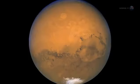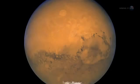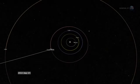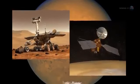Comet ISON is paying a visit to the red planet, says astronomer Carrie Liss of the Johns Hopkins University Applied Physics Lab. On October 1st, the comet will pass within 0.07 AU from Mars, about 6 times closer than it will ever come to Earth. Mars rovers and satellites will get a close-up view.